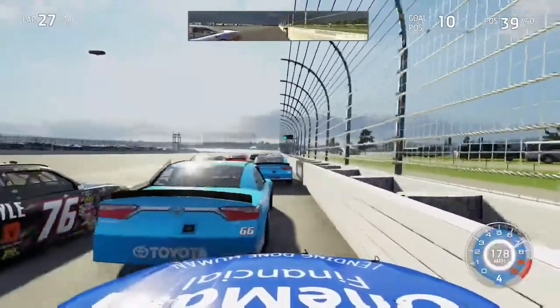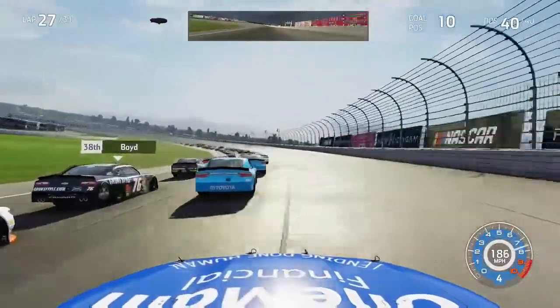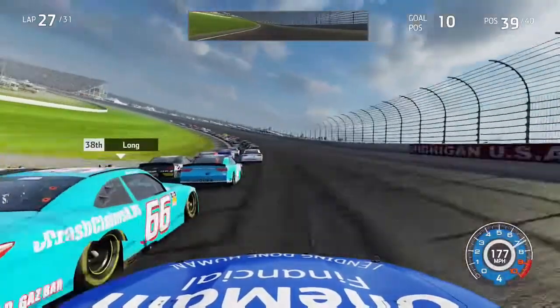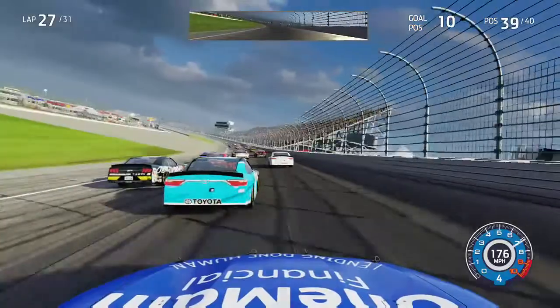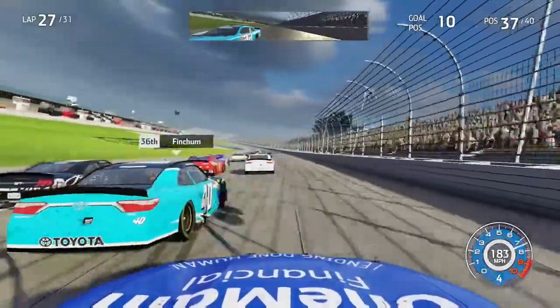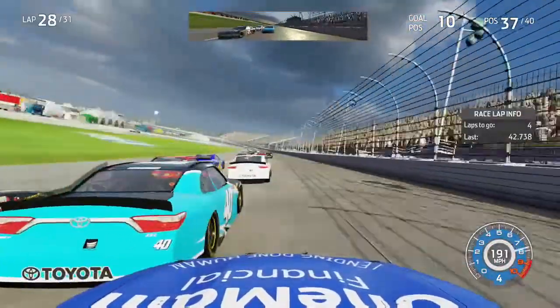And what are you doing? They just don't acknowledge that we go up there. Take that, boy. Okay, it didn't even do anything. It was a bump and nothing once again. We do get by Carl Long though, so that was good. We got by Gallagher. We're up to P37 as we come to 4 laps to go in Michigan, to the outside just about of Chad Finchum.